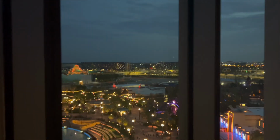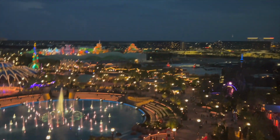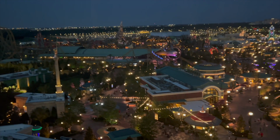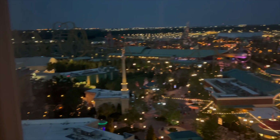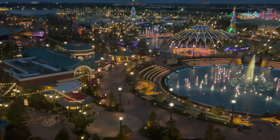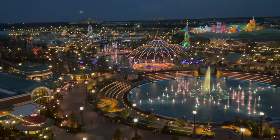Even at night, coming home to this view is unreal. Just look at the lights. This park is truly a nighttime park. There are so many lights here in every land. How can I even go to sleep tonight? Because I just want to stare at it all night long.